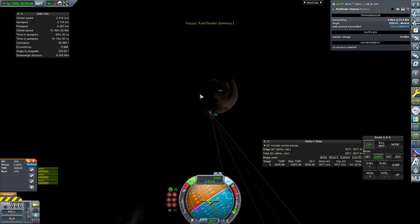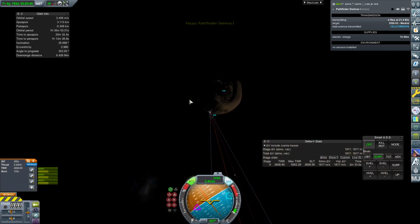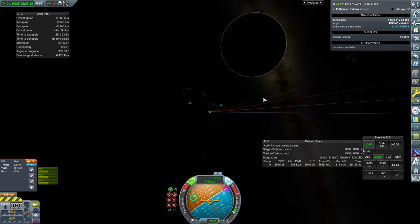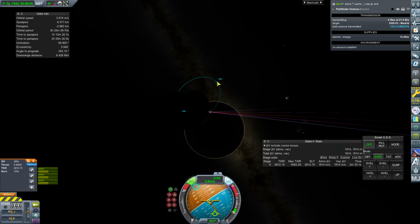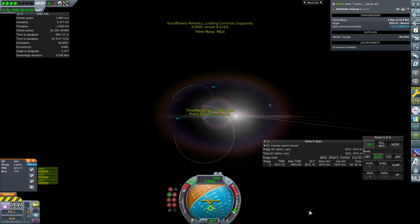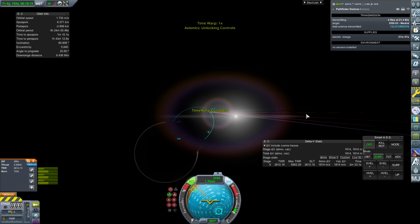Right, let's do this. Do a little bit of burning. There we go. Get that going up. How high do we want our periapsis to be? Or apoapsis even. Do I want to go up to 5? 10? 5? Something? Yeah, let's do that. That's nice and high. Warp there. Put me in prograde when we get there. And what we'll do is we'll just... oh, that's lovely, isn't it? Look at that. Isn't that lovely? In a map view.